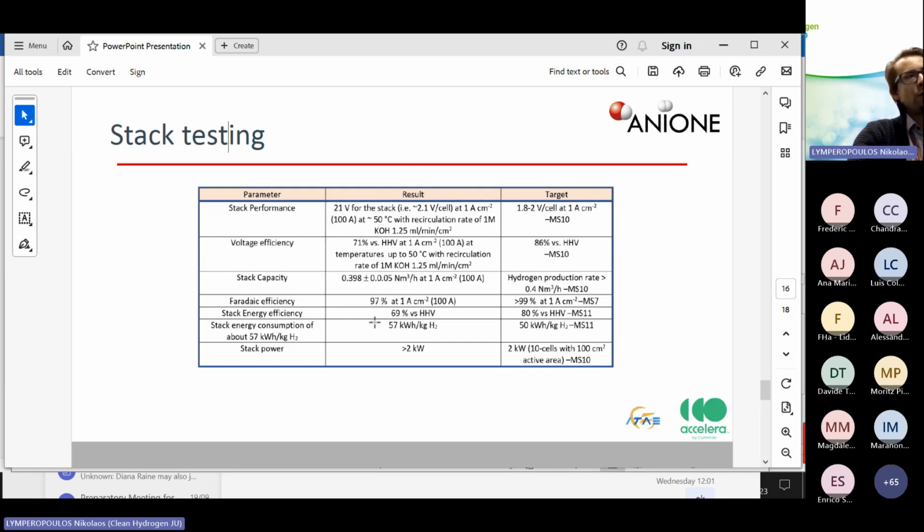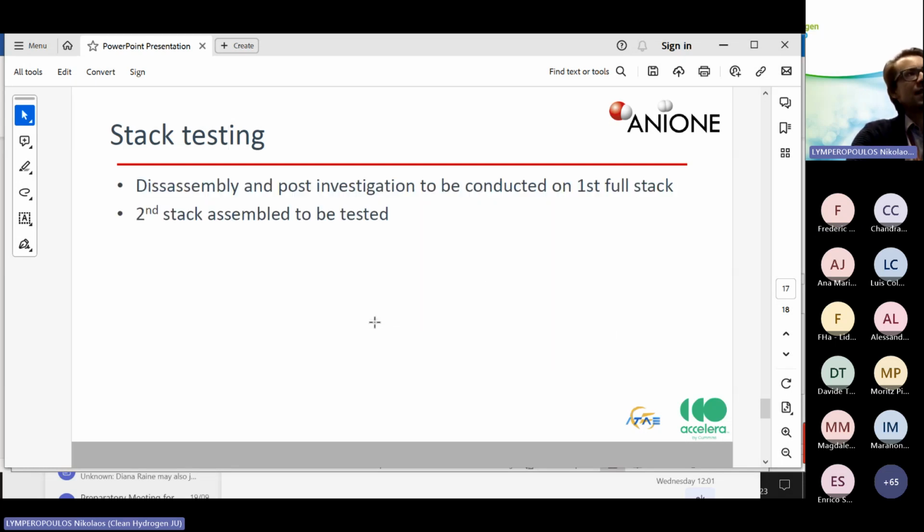And so for the coming months, we will disassemble the stack to maximize the learning of this first stack, and our second stack, with a better assembly and a better membrane to electrode contact, we'll start testing soon.